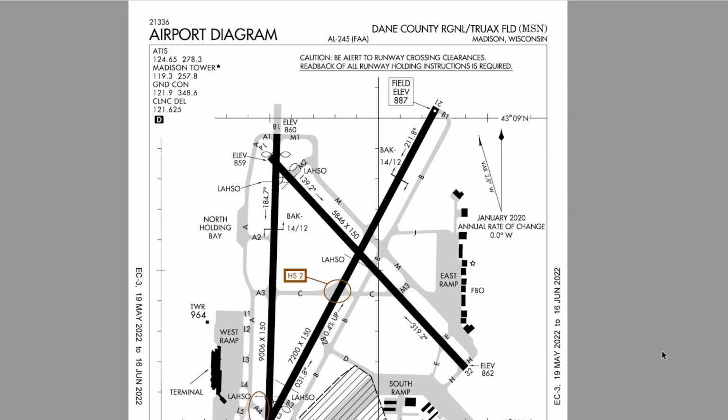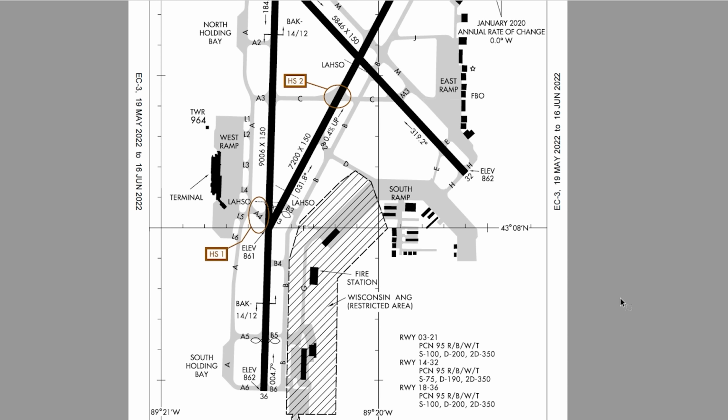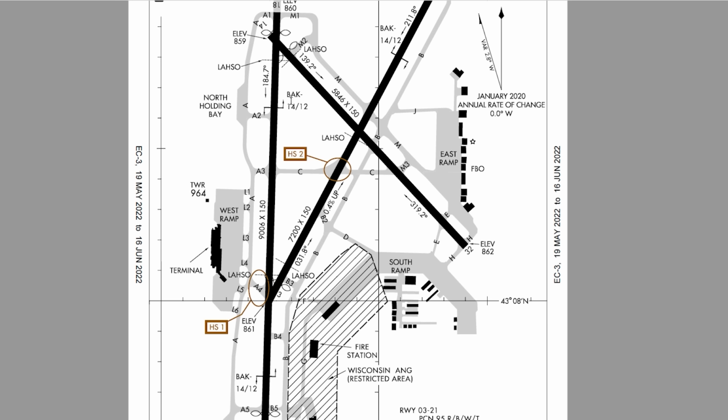As you can see here, this is the airport diagram for Dane County Regional Airport. The pilot is set up on final for runway 36, so she's coming in from the south. North is this way. On this map, these symbols right here indicate where the arresting cable is. You see one on the approach end and one at the departure end. The one the air traffic controller was referring to was this one right here. He said that one's rigged just north of Alpha 2.